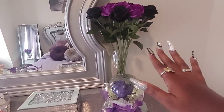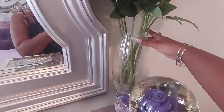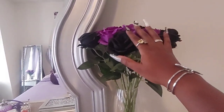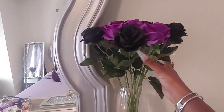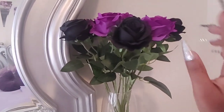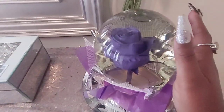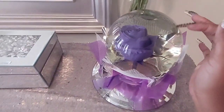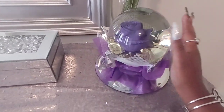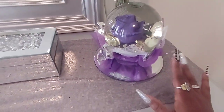Now, starting on this side, this vase, I believe I got it from my aunt. It's a clear, kind of oval shaped vase. I love roses, so I have purple and black roses and silk flowers. They came from Amazon in a set, and you get both of them in one set. Over here I have this globe with a purple rose and water, but it has chemicals in it. I got it from the supermarket on Mother's Day. And this glass plate came from Jimbro. It's almost like a dollar store.